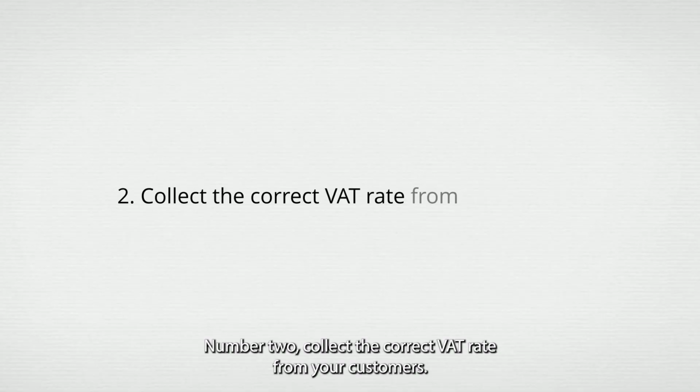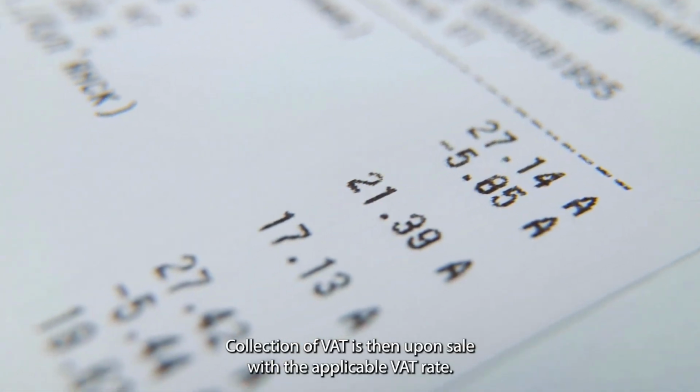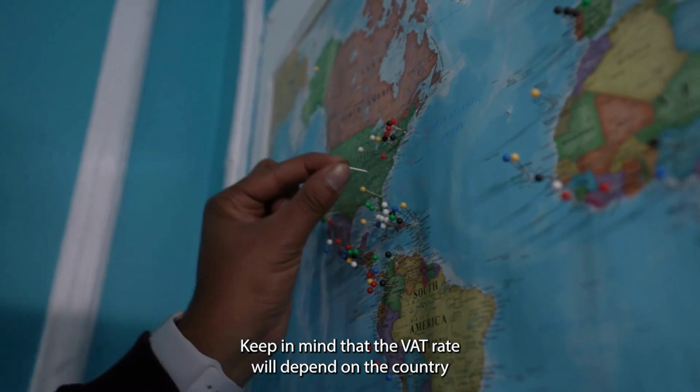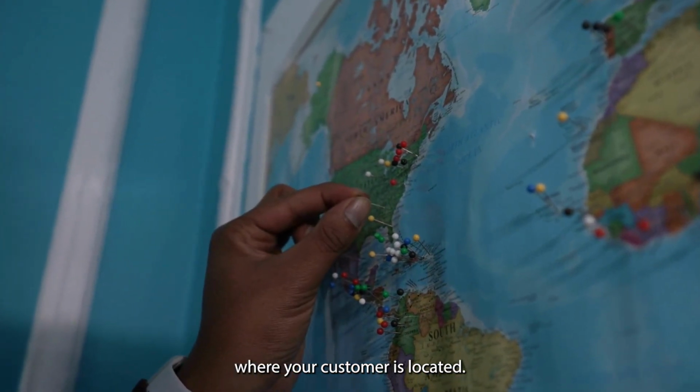Number 2. Collect the correct VAT rate from your customers. Collection of VAT is done upon sale with the applicable VAT rate. Keep in mind that the VAT rate will depend on the country where your customer is located.